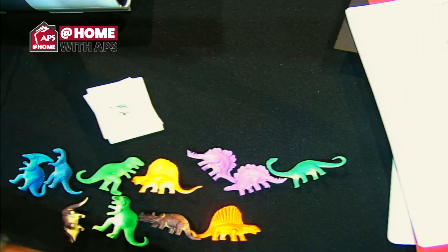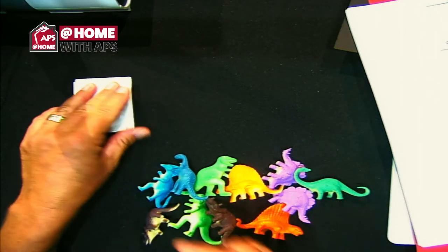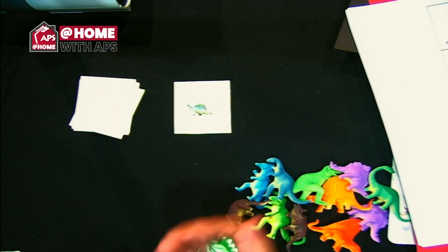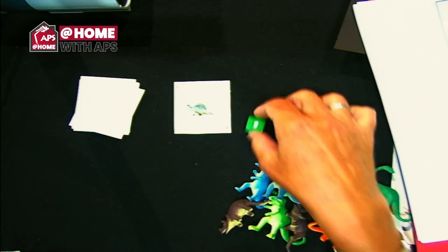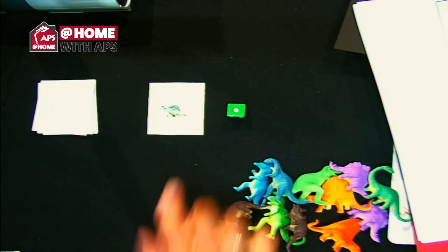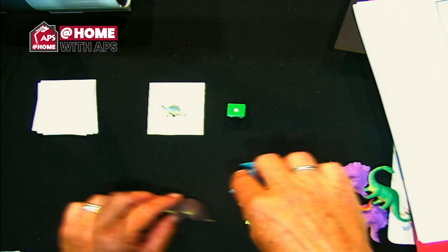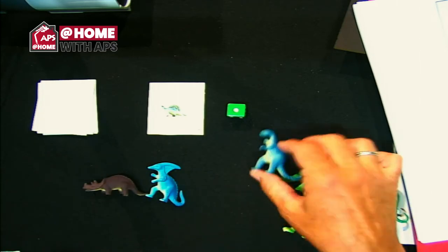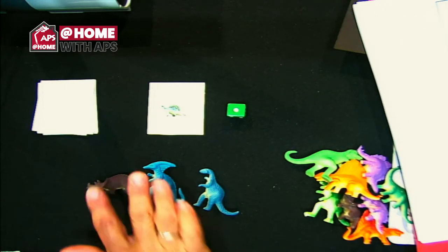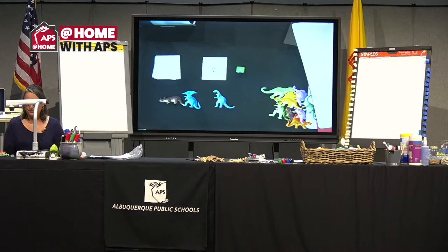You use dinosaur cards and a die. Turn your card over. Draw a card. Ooh, I drew two. And now I'm gonna roll a die to see how many more to add on. So I have a two dinosaur card and I'm gonna add one more. And I might just know that it's two, three, or I might get dinosaurs or any other thing I have at home that I could count and get that many and count them. One, two, and one more is three. So this is a game that you could practice at home.